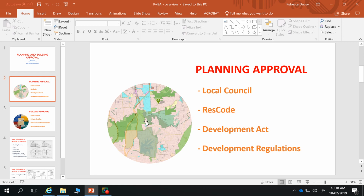And Res Code is, in a sense, a stepping stone toward that sort of model. So some of the things that you'll be learning throughout this process are going to change in the next few years. Exactly what they're going to change to, we don't know. I guess there are a few people that probably do have a very good idea, but the majority of us don't know exactly how it's all going to play out as yet. So it's a space to watch.